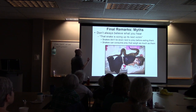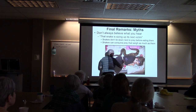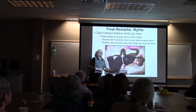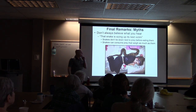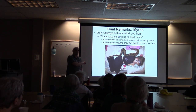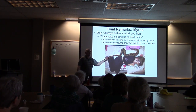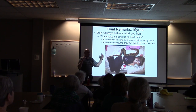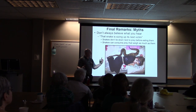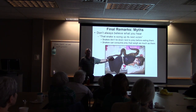Let's take a look at that. It's true, this snake is 5 feet long, which is longer than this child is tall. I think she was about 3.5 feet at the time. That's true. But when it comes to snakes, they can only consume things that weigh as much as they do. This snake was 7 pounds. This child was 40. It's a bit of a mathematical problem in putting those two together. She would never consume this child. She's there to get the warmth from her body. That's it.